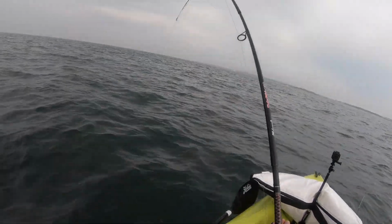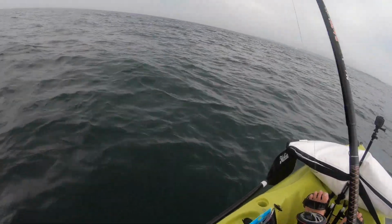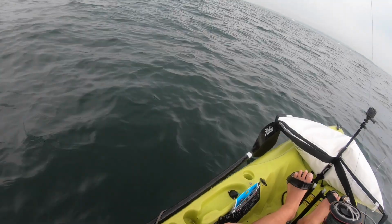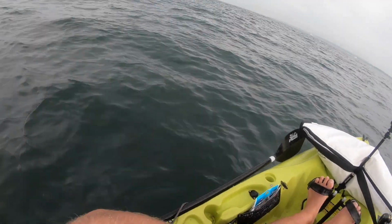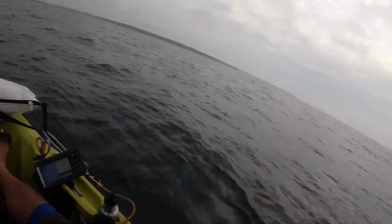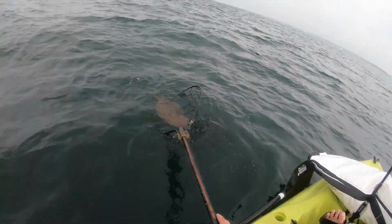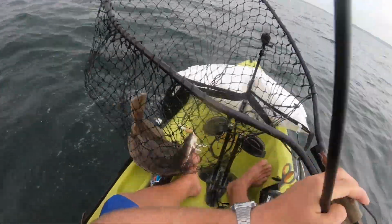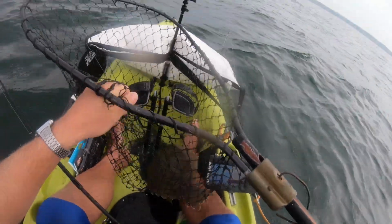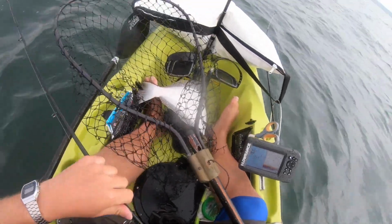All right, so we're definitely back on the fluke after a long hiatus of catching these things. Very cool. This thing doesn't feel too big, but it's got some weight to it. Oh, wow, that's a lot bigger than I thought he was gonna be. That's a nice fish. That last one spoiled me. All right, that's another, gosh, 21, 22 incher right there. He is going nuts.